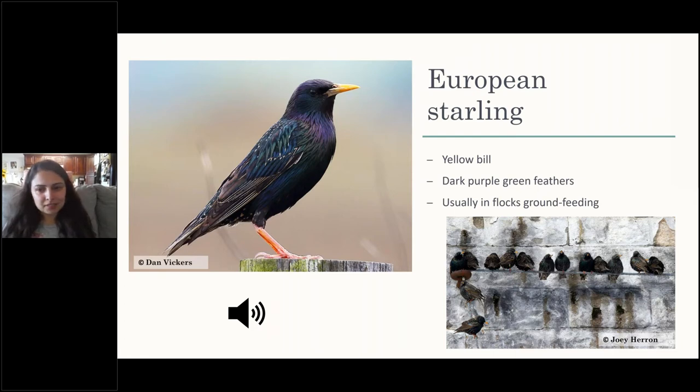This very unique sound that you just heard is the European starling, and they've been nicknamed the beatbox bird because they kind of sound like a beatbox.